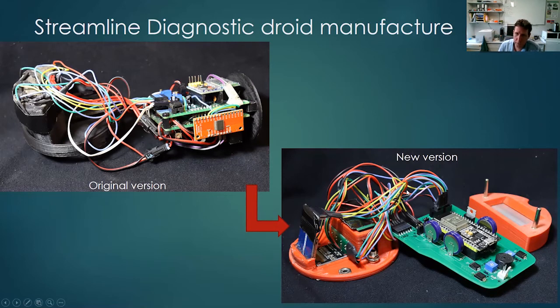Obviously, I still have to make all these wires and connect those up, and still there's a lot of assembly. You have to glue all the parts together, but it's a lot less work now. So it probably saves a couple of days worth of work for each one of these droids, which is a big time saver. And this will help when we want to make a bunch of them, send them out to the different countries.